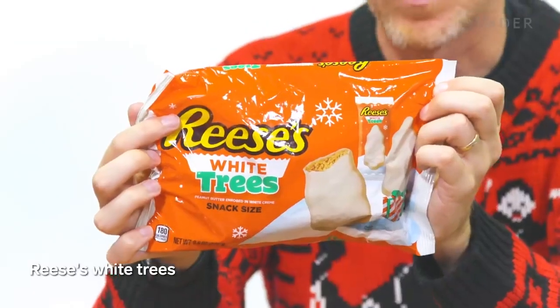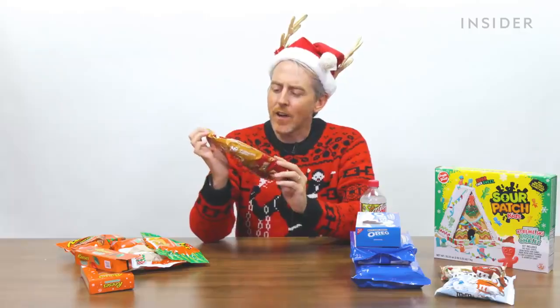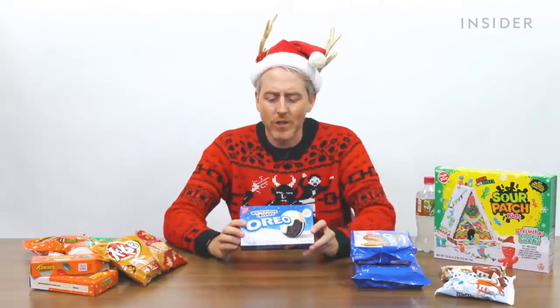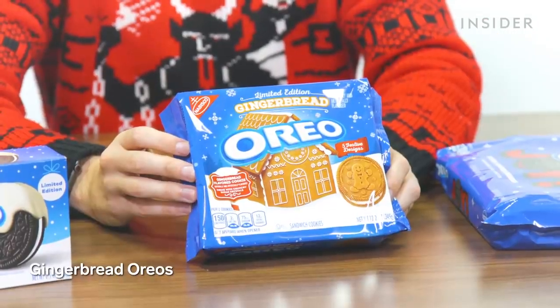Also have white trees. One exclusive is Reese's Peanut Butter Cups, Peanut Brittle. I just saw these at Target on the fly. They got gingerbread cookie Kit Kats here in the US. Oreos, Oreos, Oreos. You get yourself a white fudge covered Oreo. So I guess that's supposed to be snow. Gingerbread Oreos.